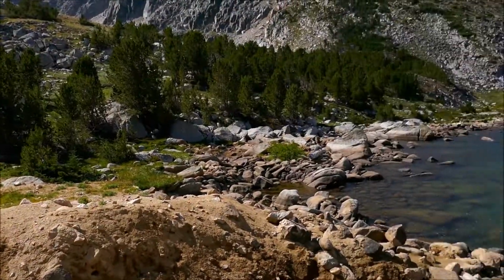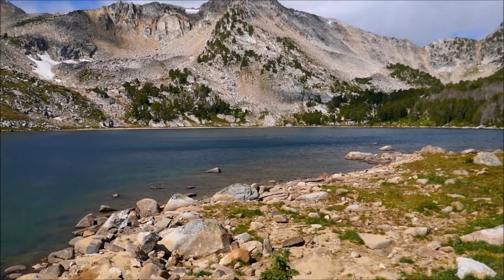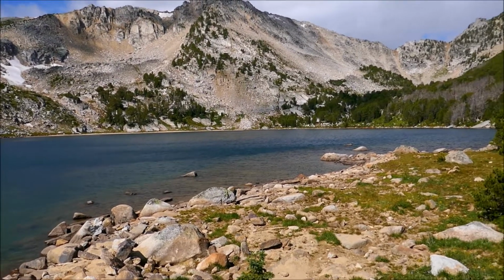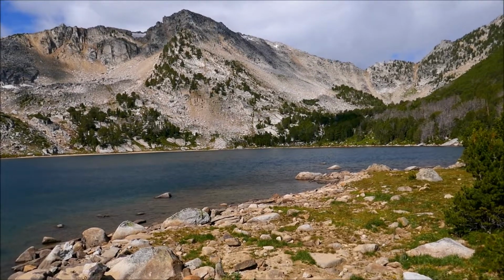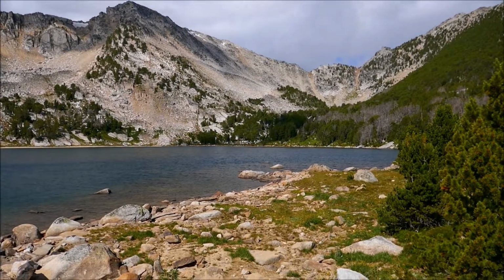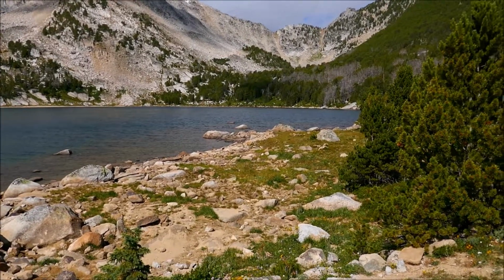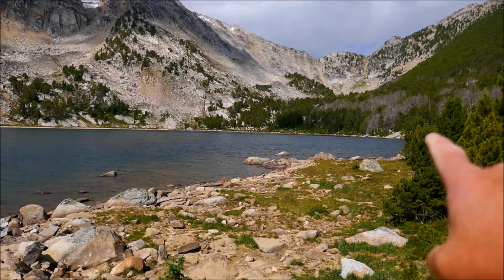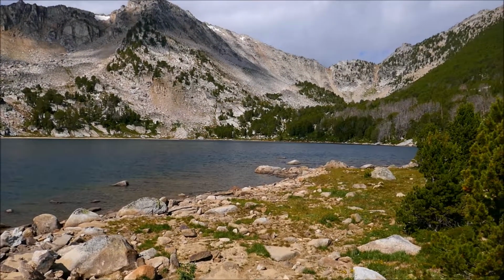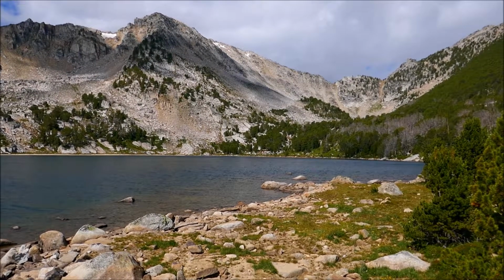Yeah, the only concern I have with this is the wind is certainly blowing. It's kind of going to be a challenge to fish it. I had originally thought about going around this side of the lake. Maybe that's still a decent idea. I don't know.